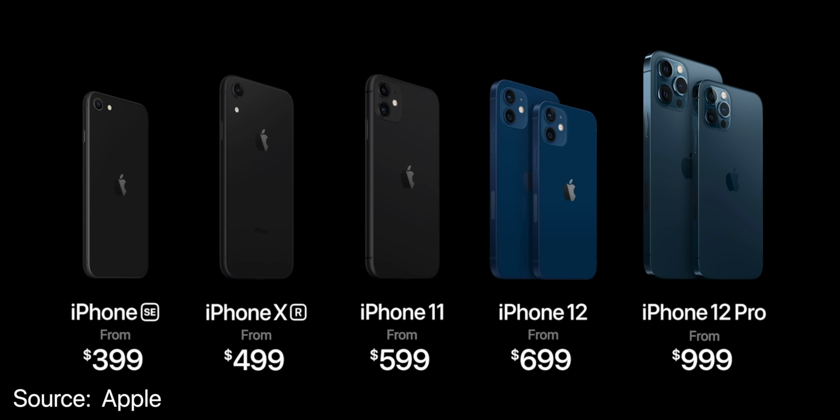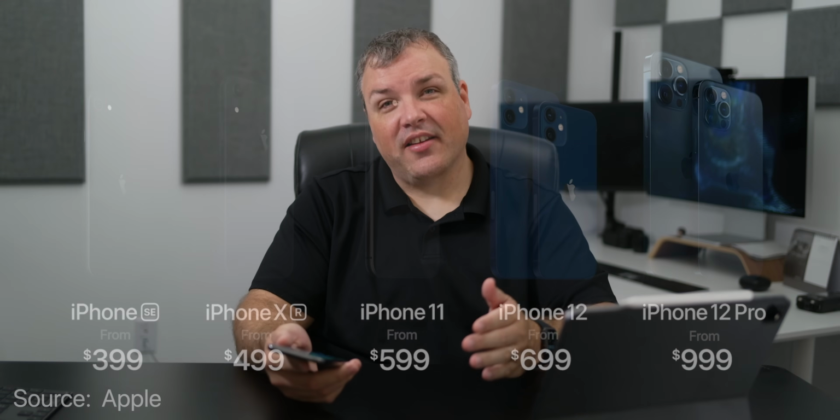And then finally, one of the odd things I thought with this entire thing is they still kept many different phones. So they have the iPhone SE second generation. They kept the XR and they kept the 11 and reduced the prices. So the SE is $399, with the XR $499, with the 11 $599, with the 12 Mini $699, and then all the way up to $1,500 for the top of the line 12 Pro Max with its maximum storage.